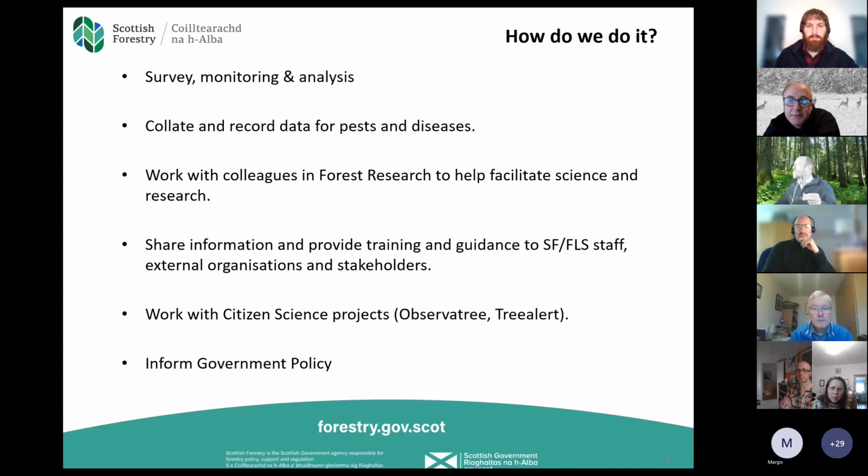Informing government policy is a really important part of our work now, as there's such a focus on forestry and planting more trees at the moment. It's key we get the message across. There's not much point planting millions of trees if we're not going to be able to look after them.